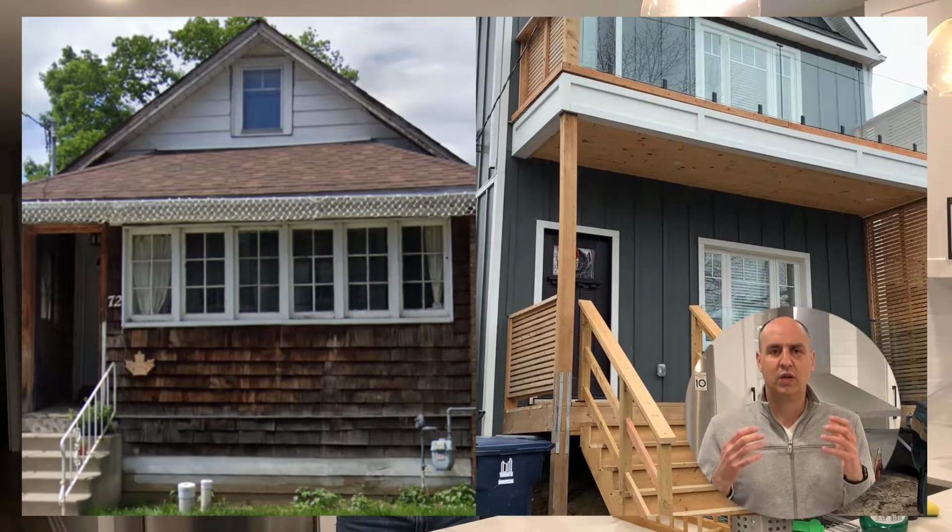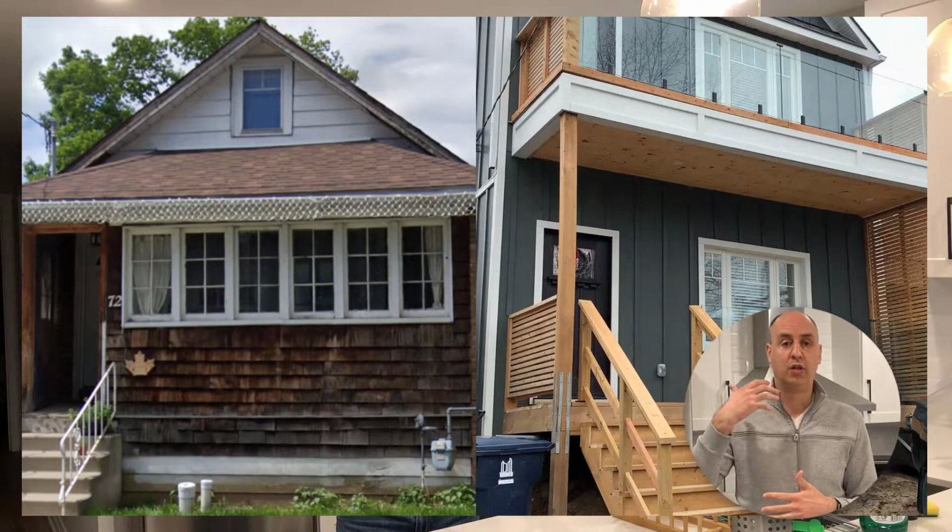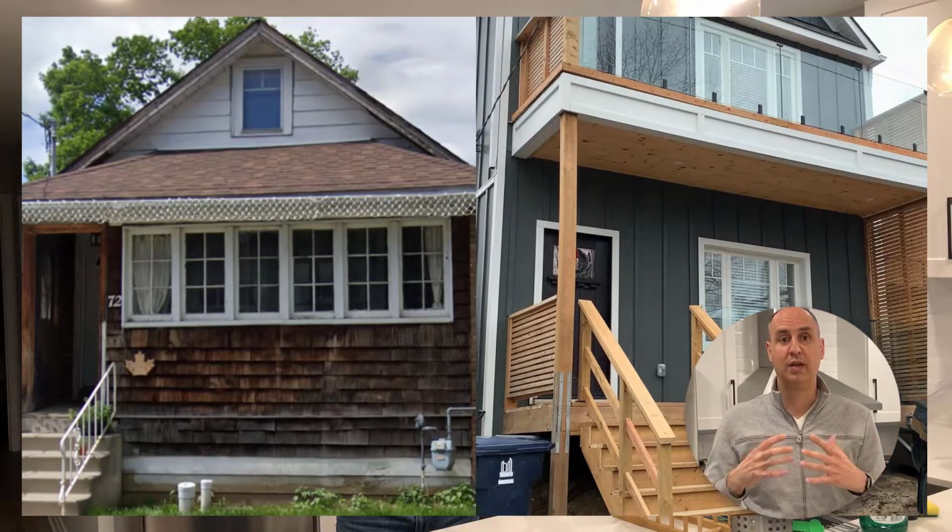What we did here was we took a bungalow and converted it into a very large two-story triplex. Now in East York, in certain areas, the zoning does not allow for triplexes. So the owner had to go to a committee of adjustments and get it rezoned, which is a more complex process, but they actually got it approved very, very smoothly. They worked with a great team that got it done. So now he's got a legal triplex, and let me just go through this with you.